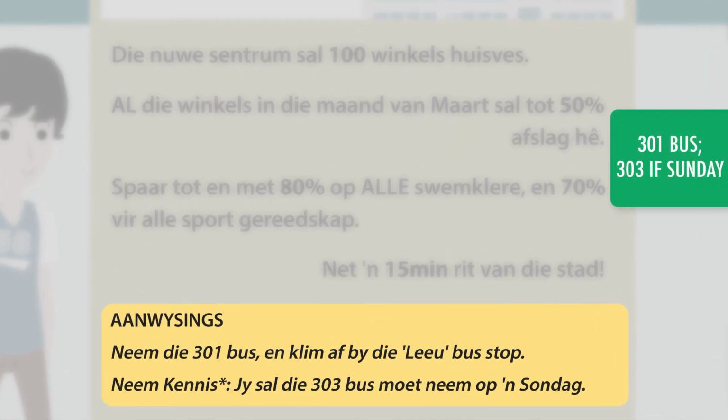The leaflet says that you can use the 301 bus, or the 303 bus if it's a Sunday, to get to the new shopping center. 301 bus of die 303 bus as dit Sondag is.